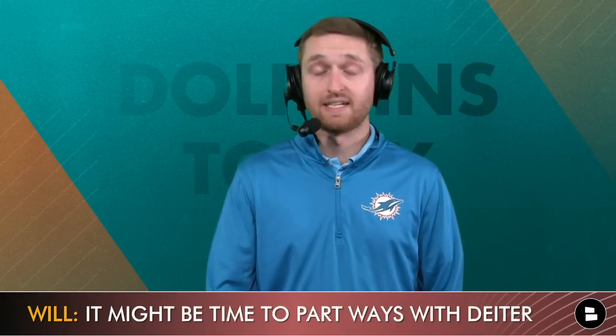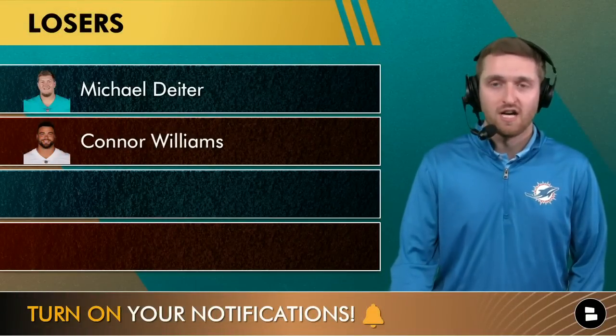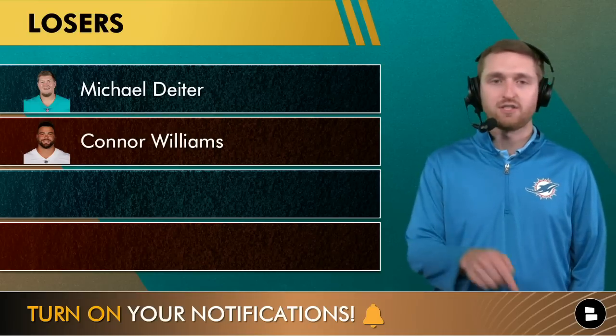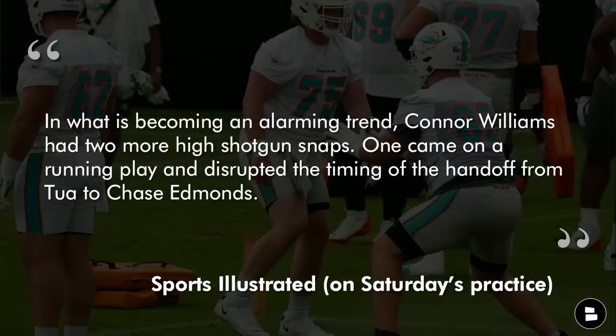He's quickly becoming a cut candidate on this football team. But Connor Williams is also a loser of training camp because reports are not awesome out of camp in terms of him snapping the football. This is what Sports Illustrated said about Saturday's practice: "In what is becoming an alarming trend, Connor Williams had 2 more high shotgun snaps. One came on a running play and disrupted the timing of the handoff from Tua to Chase Edmonds." So multiple high shotgun snaps is what we're hearing when it comes to Williams.